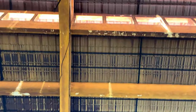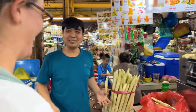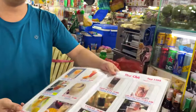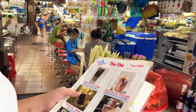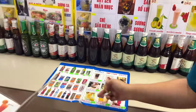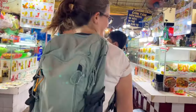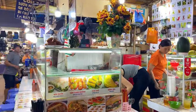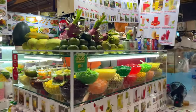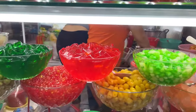So how does it look from the rooftop? We're just walking around. Oh, hello. That doesn't look bad. Cheap and refreshing. Mango. Gamba. They have sweets. Come here. Look at this. They have this jelly kind of sweets here. This is cherry. Oh, wow. Look at this. These are sweets, guys.